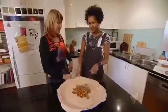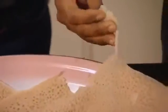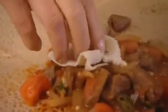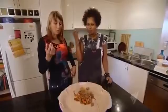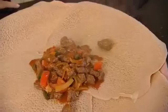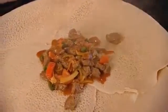Okay. Do you want me to teach you how to eat it first? Eritrean style. Okay, so always we use the right hand. What you do is you have to grab a little bit of everything. You have to buy a bigger one. Am I being too girly? All right. That is lovely. Thank you. Really nice.